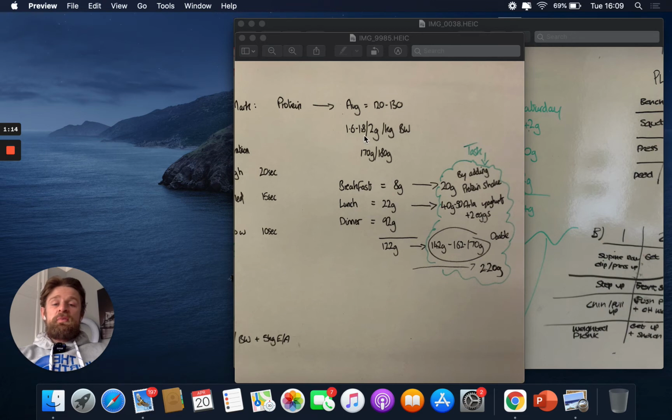What I did mention to him is you can go for 2 grams per kilo of body weight, but normally if you tell people to go for that, it ends up around 1.6, 1.8. That's the reason why I like to tell people to go for 2 times. If they hit it, great. If they don't, they're still going to be falling within a sort of minimal value. So that's great as well.